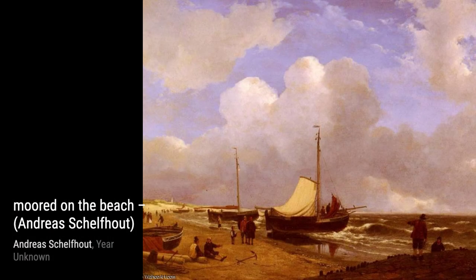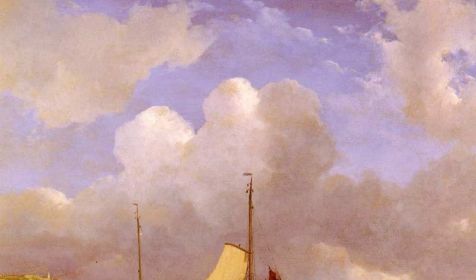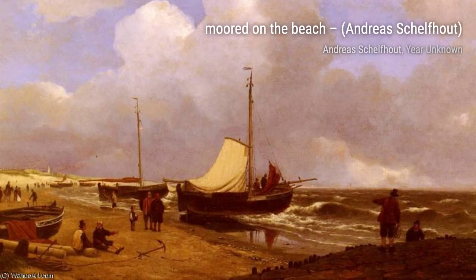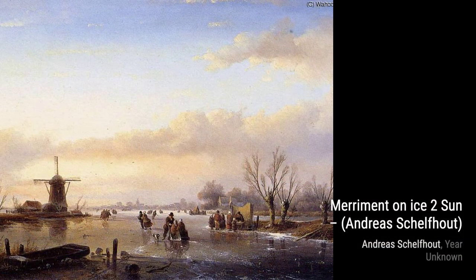Now, let's take a look at Merriment on Ice 2 Sunday. This painting captures the lively atmosphere of people enjoying themselves on an icy surface, basking in the warm glow of the sun. In Skaters on Frozen River 4 Sun, Schelfhout once again showcases his mastery in capturing the energy and movement of skaters on a frozen river, illuminated by the soft light of the sun.